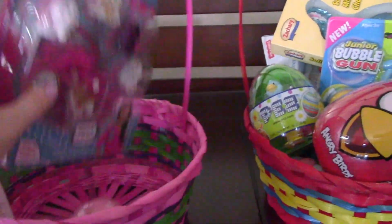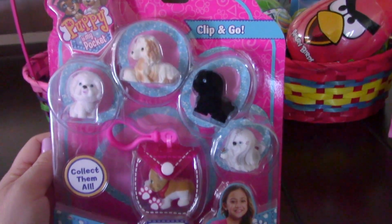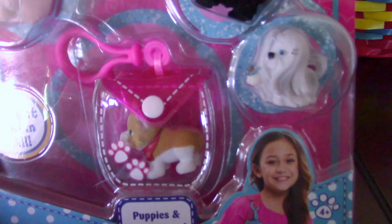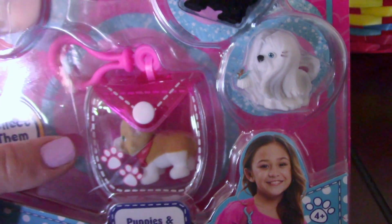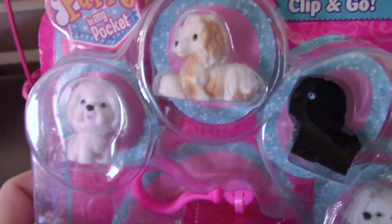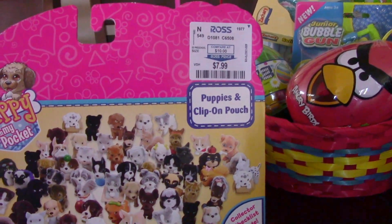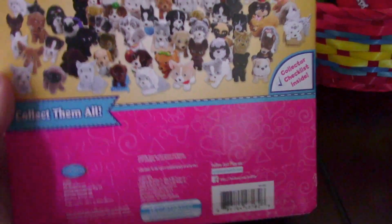Okay, next up, this is her last item. This is Puppy in My Pocket. It's a clip and go set. This is so cute too. It comes with this adorable little holder. And inside, I know it's hard to see with this plastic packaging, but you can see this little puppy right here, and it comes in this pink plastic case with a keychain. And then you can take any puppy that you want with you. This is so adorable. And this also came from, you guessed it, Ross. This was $7.99, and there's a million little puppies here to collect, and she loves these. This is so cute, so much fun.